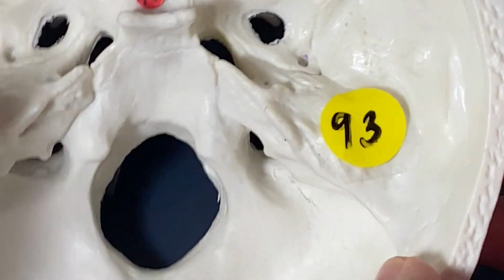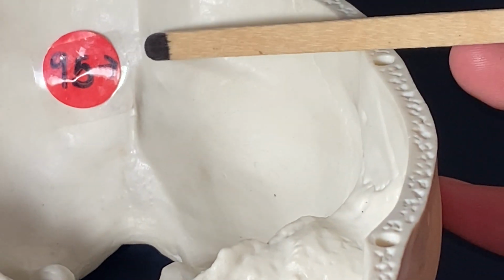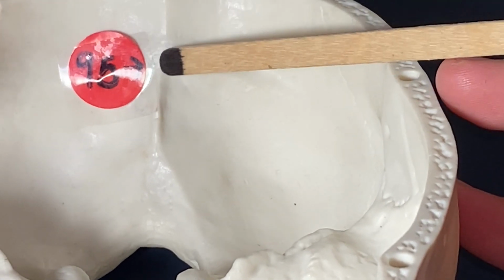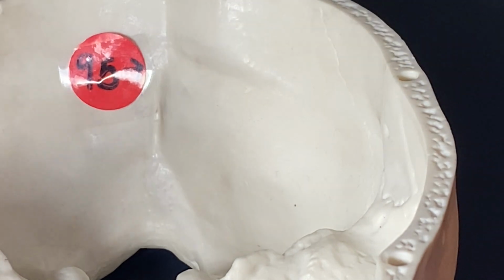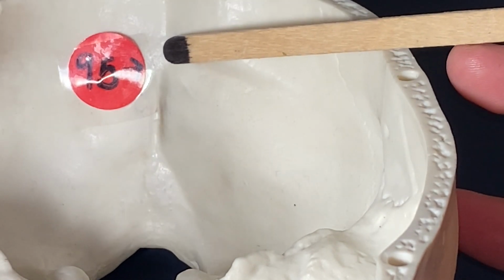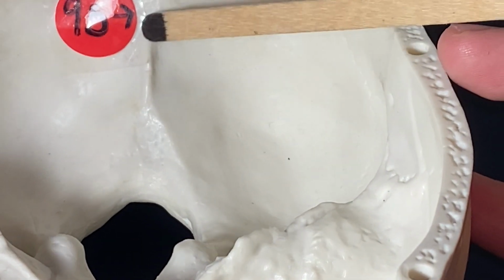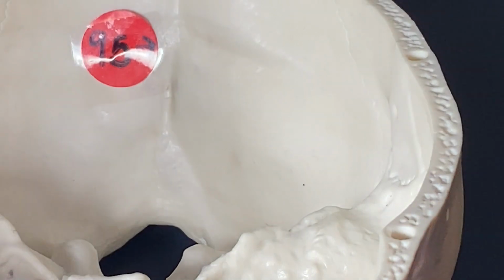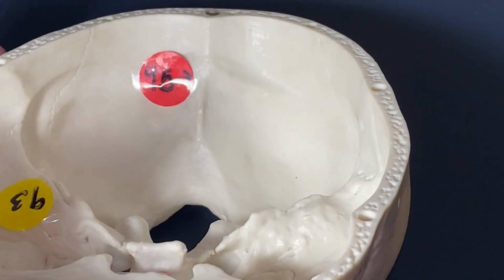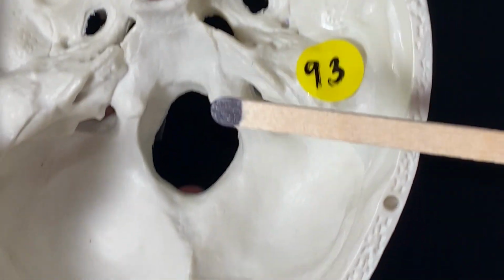Flip this way so that you can appreciate 95 is pointing to this little bump. The bump that's called the internal occipital protuberance. A protuberance is like a bump. So you have the internal occipital protuberance, and it follows as the internal occipital crest. Now, these structures are very important because, again, it's going to anchor those meninges, but it anchors it posteriorly. Anterior, I said earlier in this video that it anchors at the crista galli, while posterior over here.